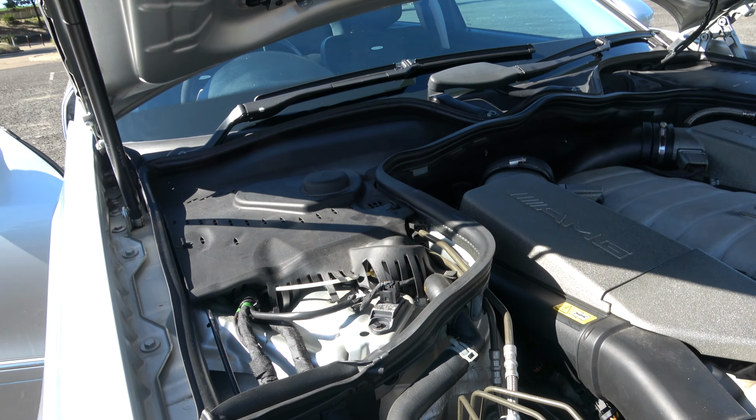The boot is a really good size. Low loading lip here, which is excellent. Goes back a long way, and you can even put the back seats down to extend the loading space, so it's really quite practical. And you've got these lovely features here, shopping hooks. You can hang your shopping bags on there, two of those. And these are your levers for putting the seats down remotely, so you don't have to go in the car.